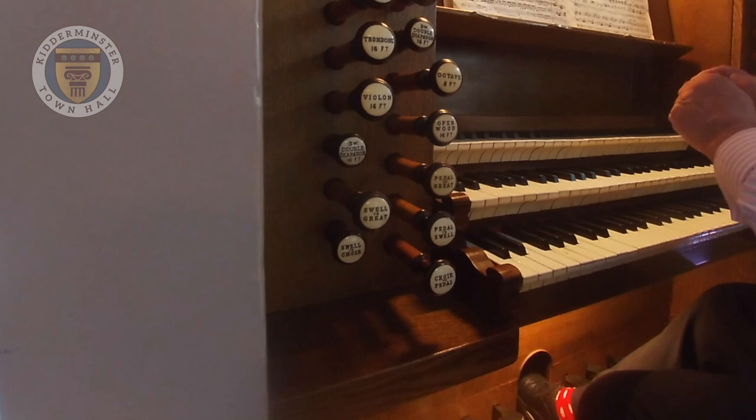Hello and welcome to Kidderminster Town Hall, and more importantly, the 1855 Hill Organ that is behind me here. I'm Tim Morris. I've had the privilege of being the organist here in the Town Hall for some 40 years, and I cannot tell you how many people walk past the front of this hall and have no idea of the treasure that's sitting inside.